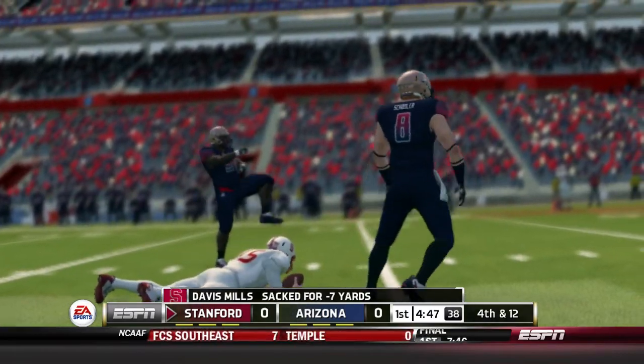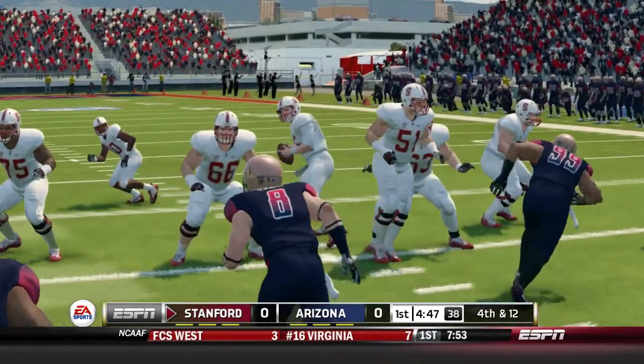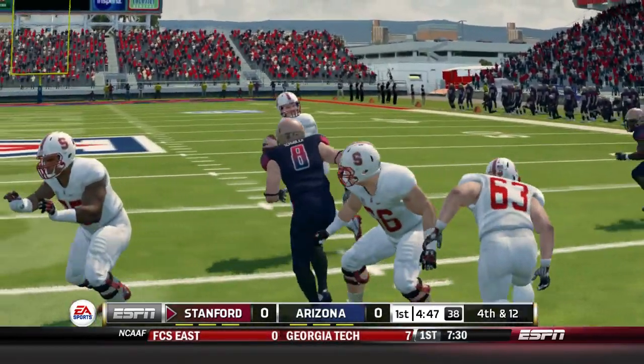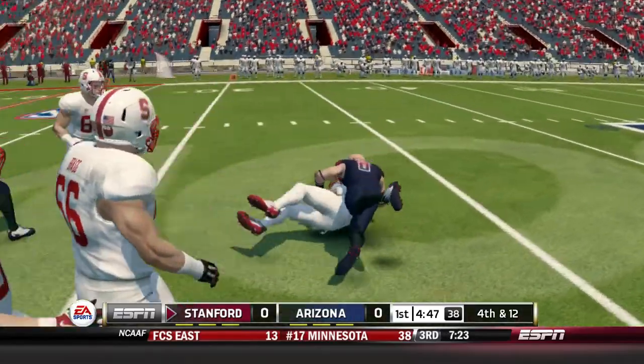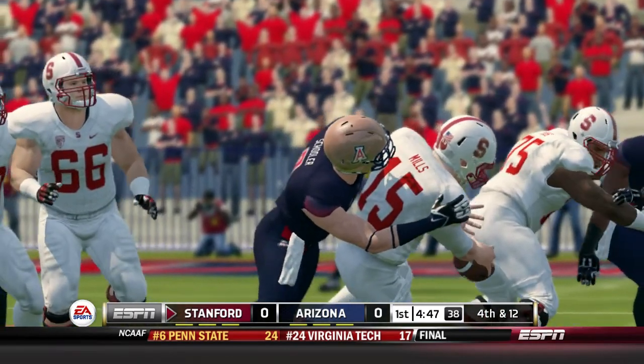Brad, not only did they give up a sack here, but their quarterback just got hit and hit hard. If I'm an offensive coordinator, or especially an offensive line coach, I'm getting a hold of my offensive line, making sure these guys are on the same page, and they've got to take more pride in taking care of their quarterback than that play right there.